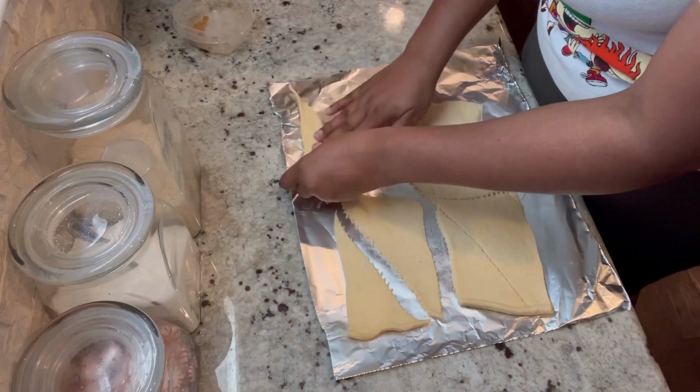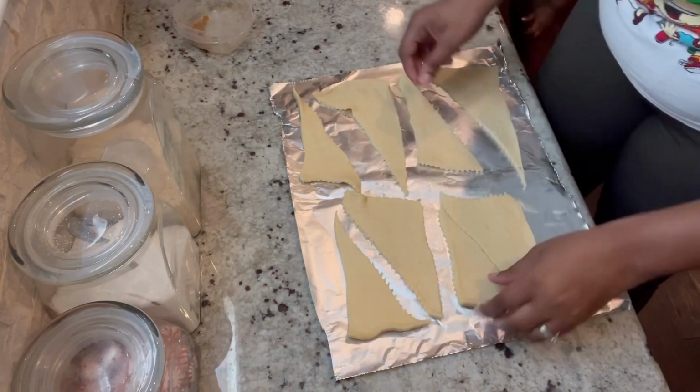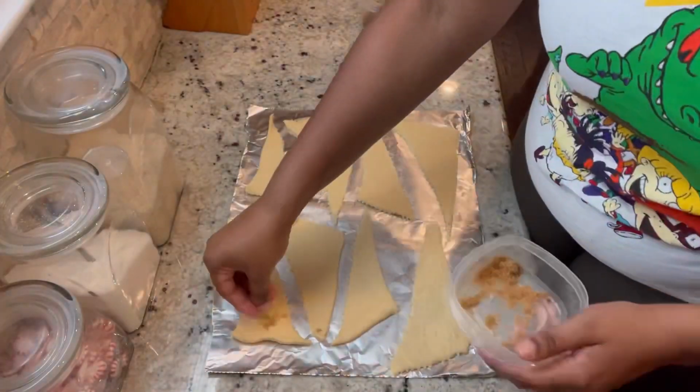Anywho, I'm also not very good at folding the crescents. I've never done this before. I'm so serious. I've never folded a crescent roll before. So this was kind of a moment in itself.